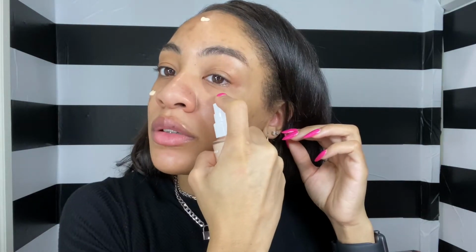Let's see. It looks good. Got a little pump. I kind of want to smell it. Let me shake it first. I don't know if I should squirt it on my hands or just squirt it on my face, so I'm just gonna squirt it on my face. Save some time. It smells so good.